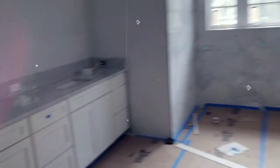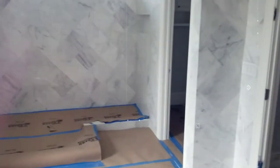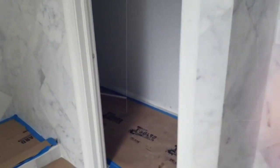Now, this is the bathroom. It ain't really all that, but that's the shower. All that's gonna be glass, a glass door all the way across. Decent size. You know what goes down in there. We ain't gotta even say it. Well, stay tuned for the next one.